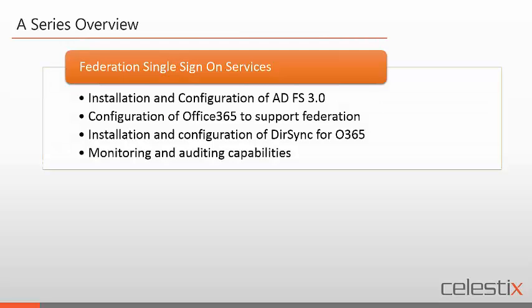So with our A Series, we will install and configure ADFS version 3.0. We can configure Office 365 to support federation natively instead of having you do your own integration and scenario there. We do the installation and configuration of directory sync for Office 365 and manage that process. And then we extend and enhance the monitoring and auditing capabilities of ADFS.